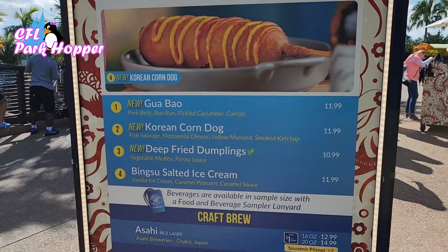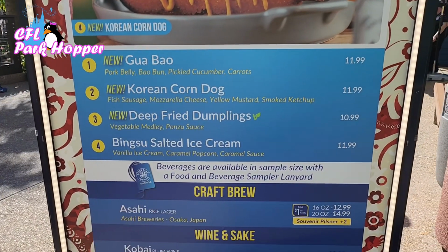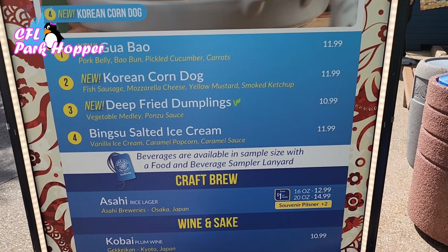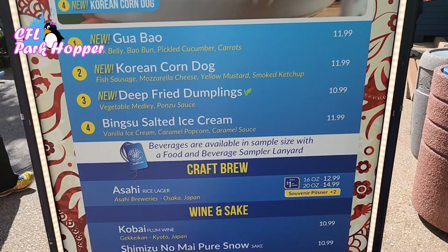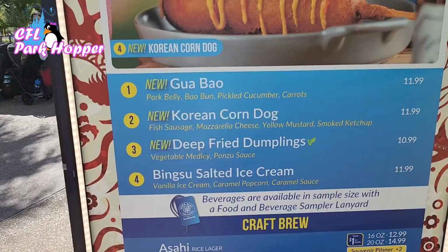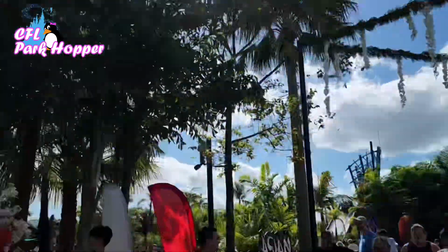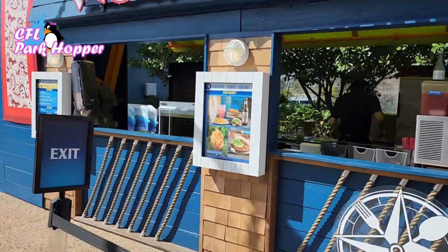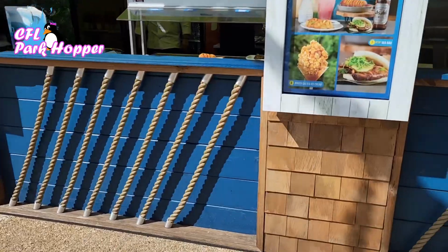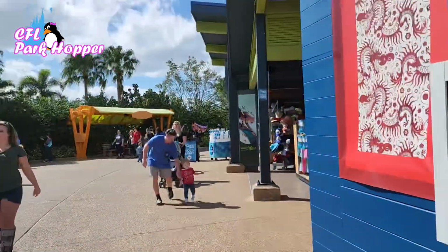All right, so next up we have found the Asian market, and they have one of my favorite things at this entire festival, this Bingsu salted ice cream. It's vanilla ice cream covered in caramel popcorn and caramel sauce. It's absolutely delicious. I get it every year. Do not pass it up at this festival. And the Asian market is right across from the Infinity Falls ride, which is right over here. So that's where you can find this ice cream. And here's a picture of it. It is so good, the vanilla with the caramel popcorn. I can't stress it enough.